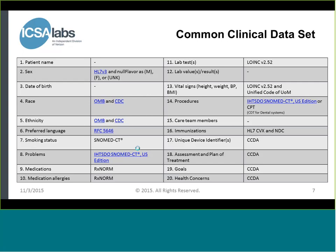They've again changed the standard for preferred language. Instead of ISO, they're requiring RFC 5646. This is a standard that's compatible with CCDA Release 2.1, as well as allowing other preferred language standards to be mapped to it, including those ISO standards that were required in the 2014 edition program.